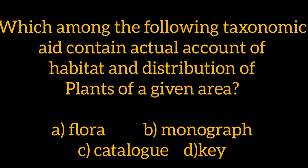Next one, which among the following taxonomic aid contains the actual account of habitat and distribution of plants of a given area? It's about plants. So the options are flora, monograph, catalog, key. And the question itself is asking about habitat and distribution of plants. The right one is option number 1, flora.